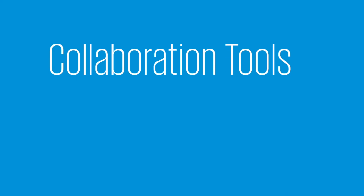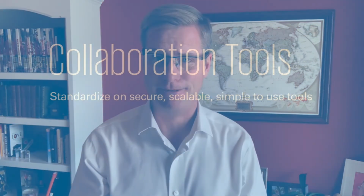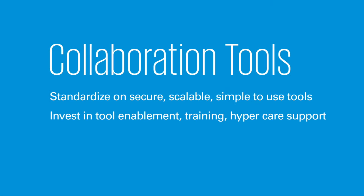Do you have a standard set of collaboration tools that can be mobilized and distributed quickly? It is likely that your company has many tools that handle things like chat, email, file sharing, knowledge management, workflow, video, text, mobile, and telephony. The key here is quickly standardizing on a suite of secure, scalable solutions that are easy to use. And just because you have the tools, that doesn't mean your workforce knows how to use them. Have you developed the right enablement, training, and support resources to help newly remote workers understand how to log in, navigate, and do work in a different way?